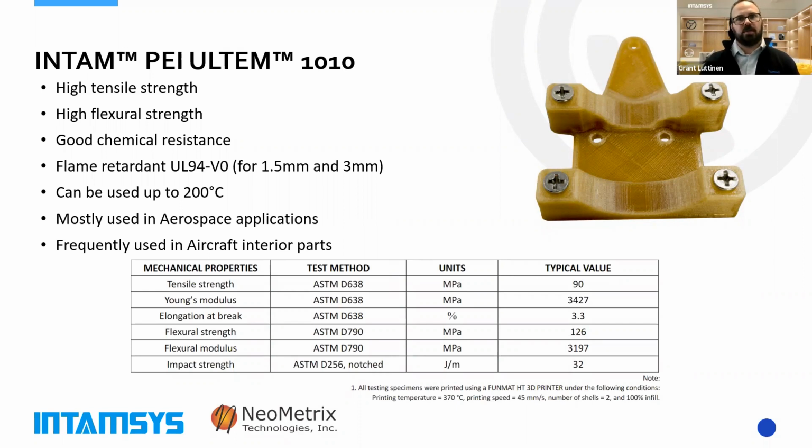You can use ULTIM 1010 up to 200 degrees Celsius. It's very high tensile strength. You can use it in mechanical applications as well.